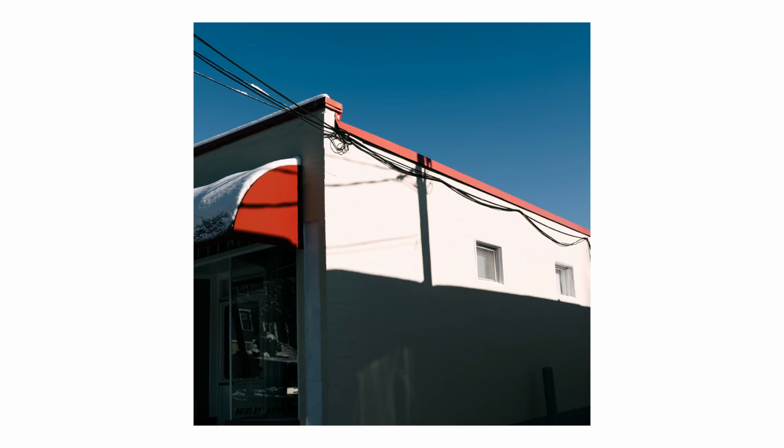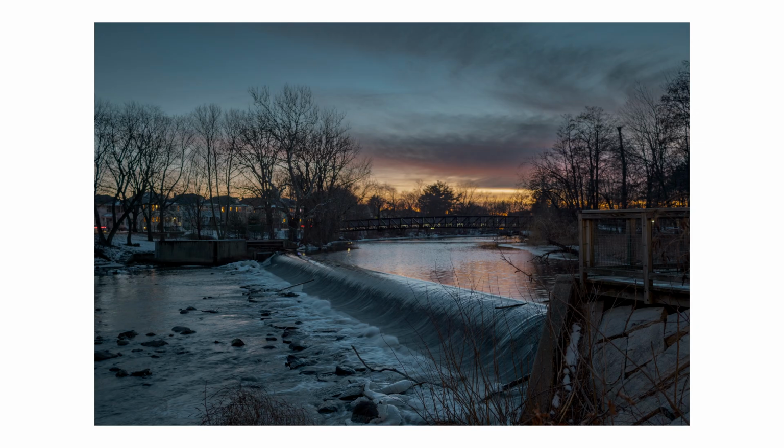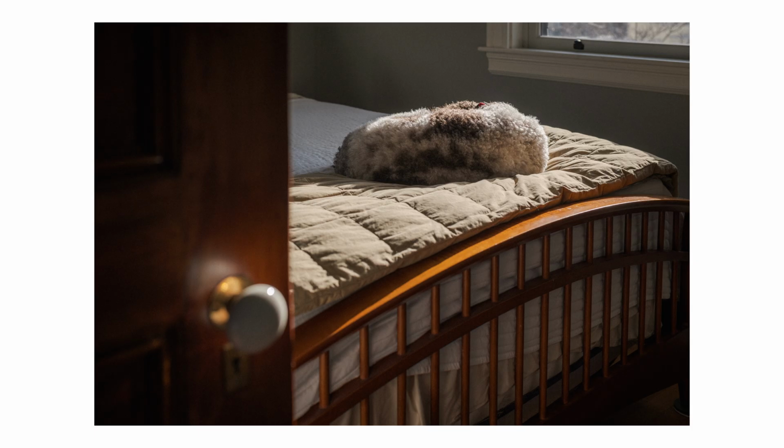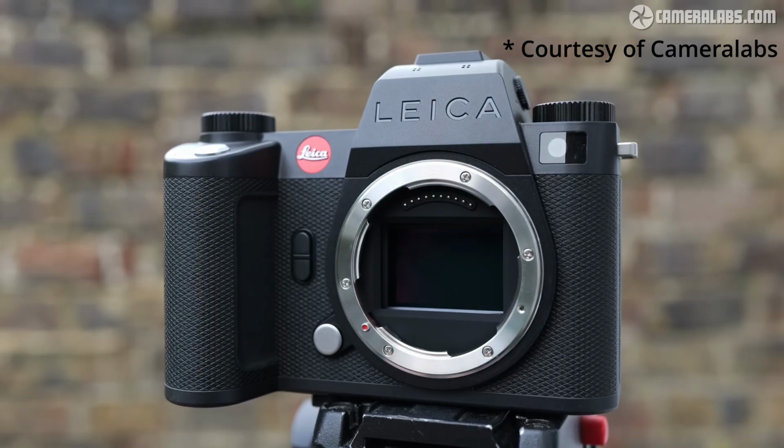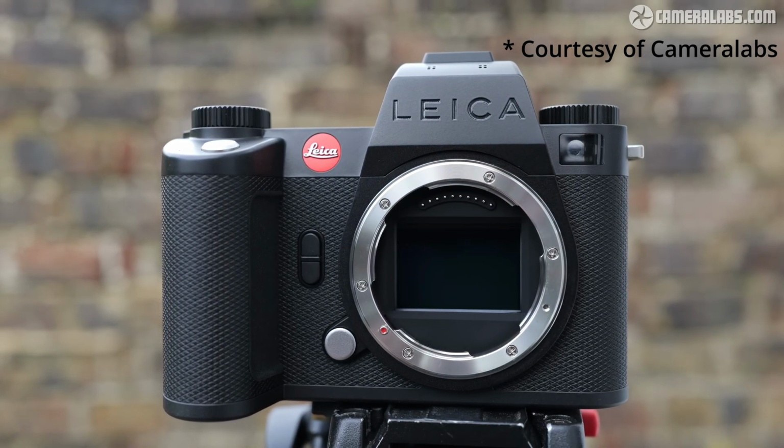This is the Leica SL2-S, and the question that we are asking today is whether or not it makes sense to buy this camera here in 2025. Brian here at Random Tech, and last week was the launch of the Leica SL3-S, the successor to this camera.